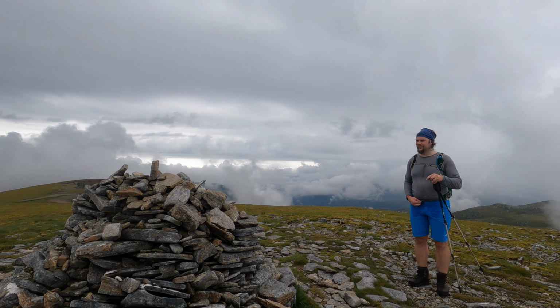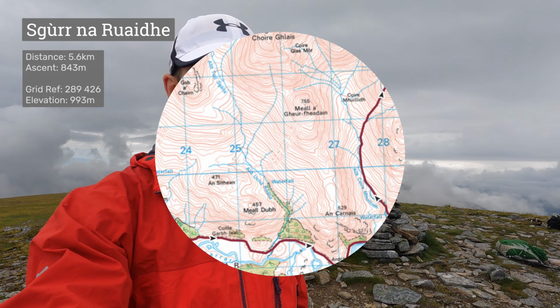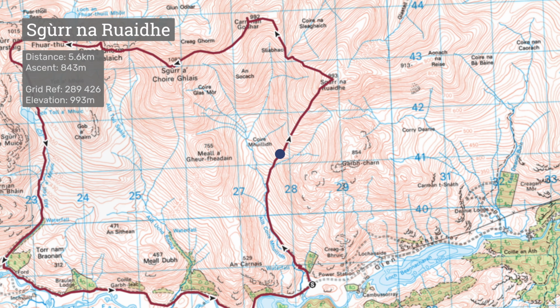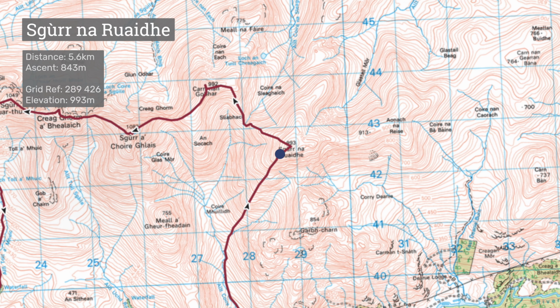Summit to ourselves. So we've made it to the summit of the first Munro of the day, which is Sgurr Ruaidhe. Apologies for the pronunciation, I didn't look them up beforehand, so I'm probably going to get them all wrong today, but we'll have to make do. But that's it, summit cairn just behind us there, at a height of 993 metres. And we have actually popped above the cloud. At least in certain directions you can get some views, which is pretty good. Although the rain has come back on again, which isn't as good, but it's not too heavy.